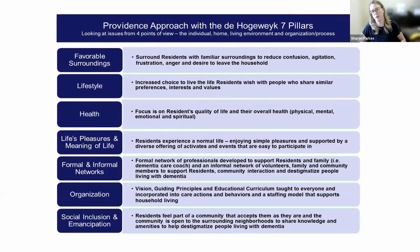But as you can imagine, we also will have other residents that maybe don't have dementia, may have complex care needs, and so they will be living here too. So what we're trying to create is a dementia-friendly environment. And so we have been looking at how we develop this model of care, looking at these seven pillars that De Hoogway use. So one is around, as I mentioned, favorable surroundings.